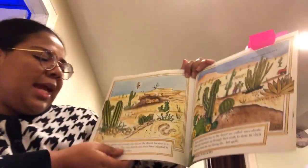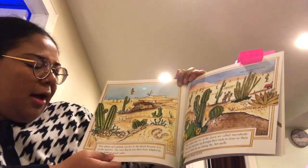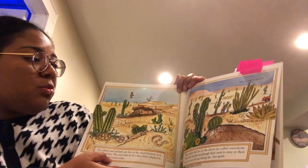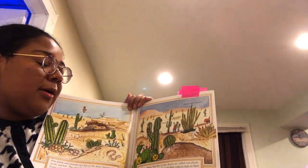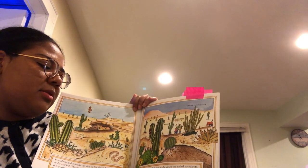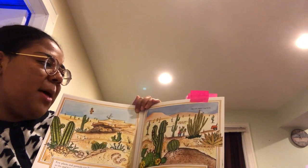Few plants and animals can live in the desert because it is so dry and hot. The ones that do live there have adapted to living without much water. Many plants that live in the desert are called succulents. They take rainwater up through their roots to store in their leaves or stems for use during dry, hot spells.